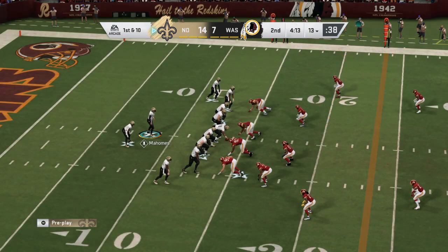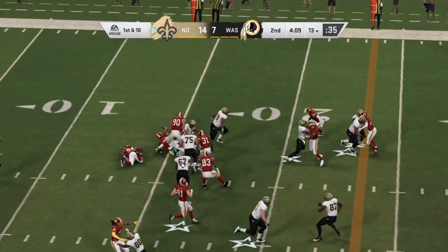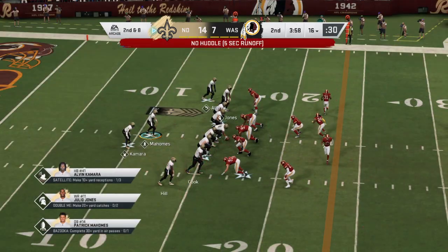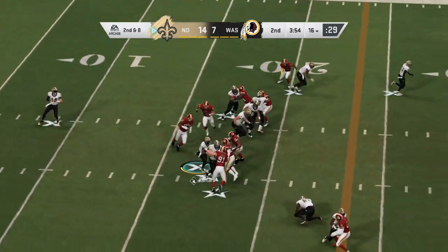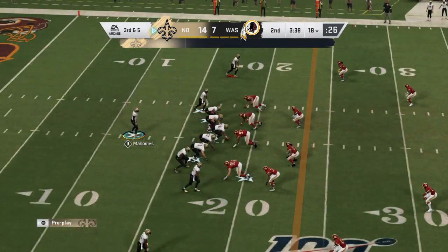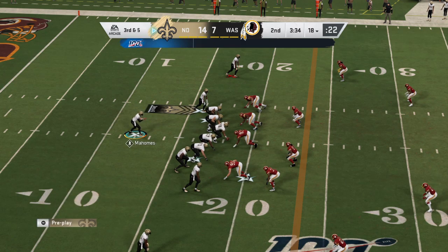The Saints offense on the field, ready to get their drive started. They begin on the ground with Kamara. So a nice job to break the one tackle, but not much daylight after that as he's brought down. 2 yards on the pickup there. It'll be 2nd and 8. On second down, Kamara. And he'll take this up only to about his 18-yard line. Call it a gain of a couple, and that's going to leave him with a 3rd and about 5.